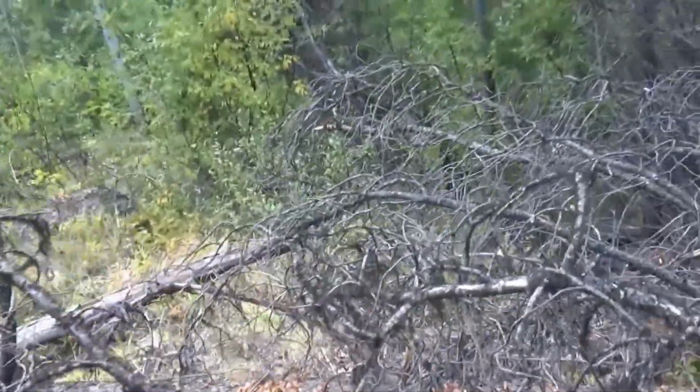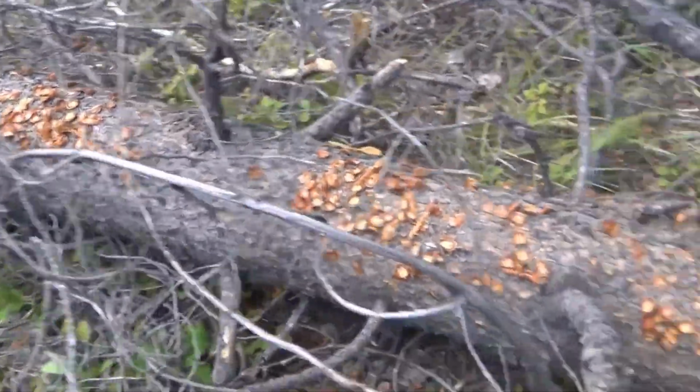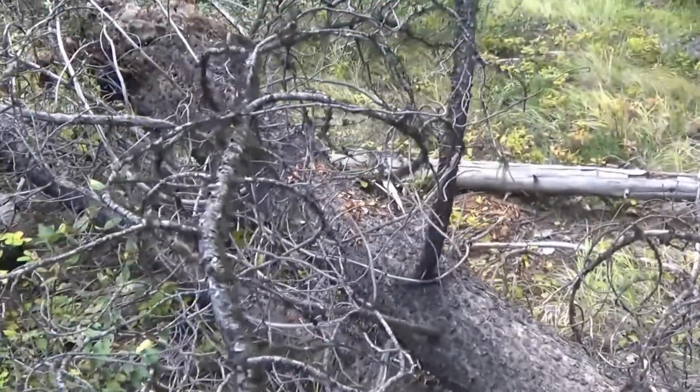There's a squirrel coming and eating the cone there on the tree. Squirrel.